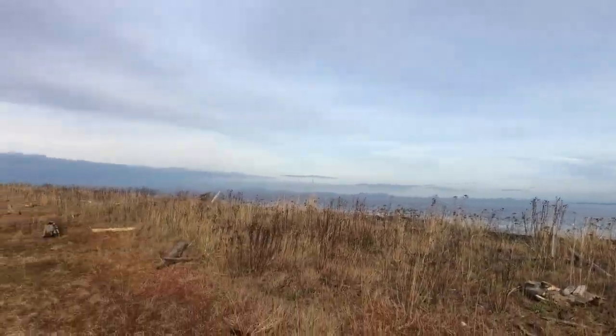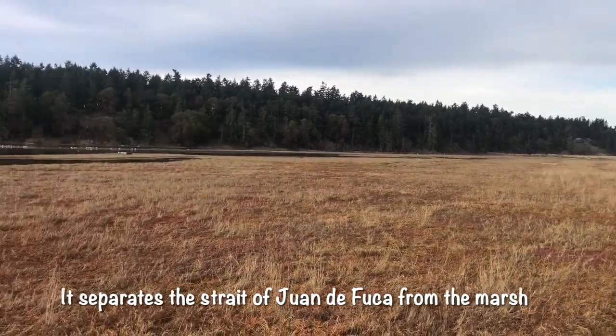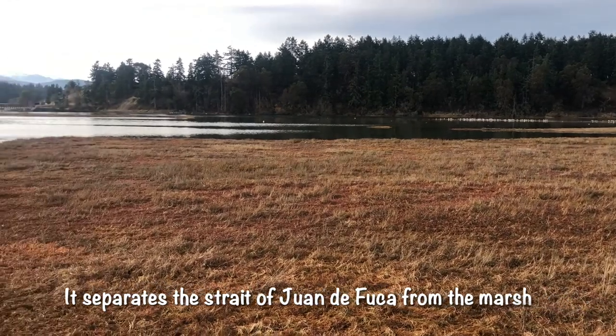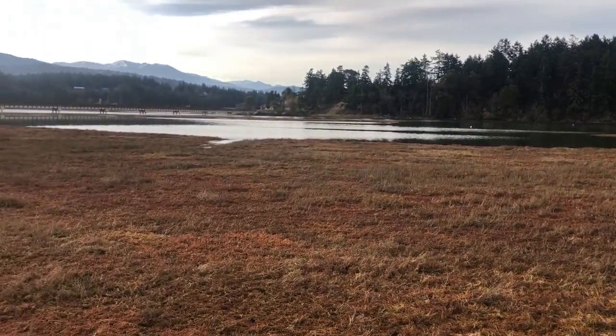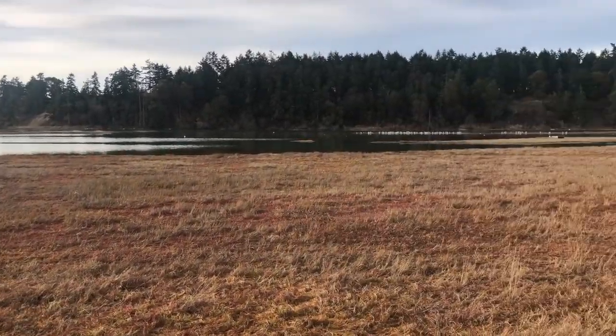I walked over the top of this little knoll on the right here, which is separating the water from this dry marshy area here. Not so dry, right there.